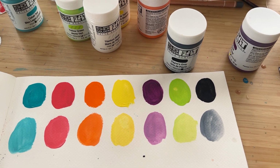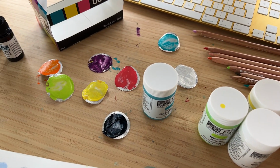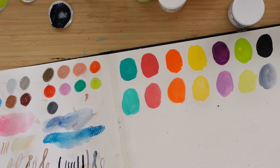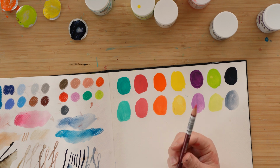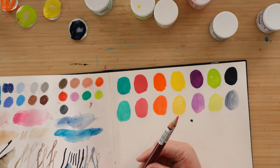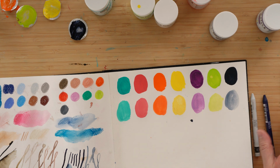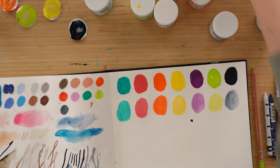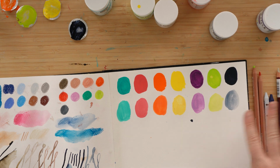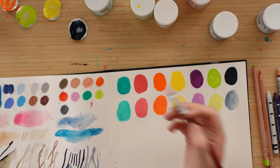That was the Zing set of the Golden So Flat Matte and a Paynes Grey. Oh, and white. I'm gonna try and use a very light and a dark pastel, and I'm gonna use the same, a light and a dark Neocolor, and then a light and a dark pencil too. So a bit of a random color mix, but this is just to test them. All right, first up, the pastels.